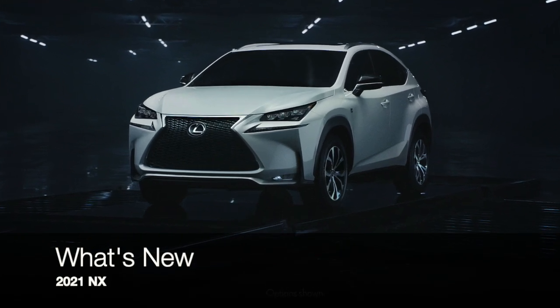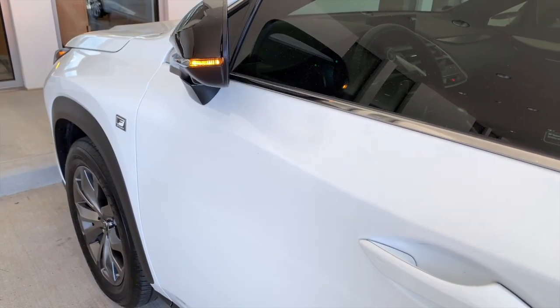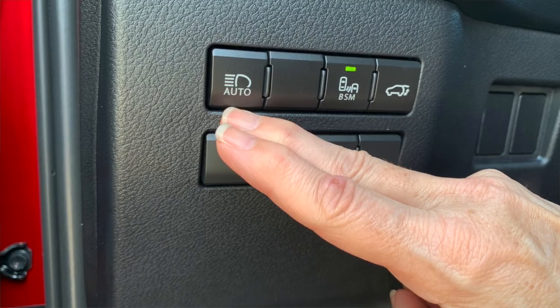Keep in mind that there aren't major changes between 2020 and 2021 for this vehicle, but there are some packaging changes. In fact, there's some amazing features that used to be optional that are now standard equipment, like the auto-dimming, auto-folding side mirrors. They even have a tilt and reverse function that's programmable, so make sure to check that out in the tutorial. Blind spot monitor and rear cross traffic alert are also now standard equipment on the NX. It's really exciting. A change in operation for the high beams is something that you're going to want to take a look at, and I'll show you that in just a moment.